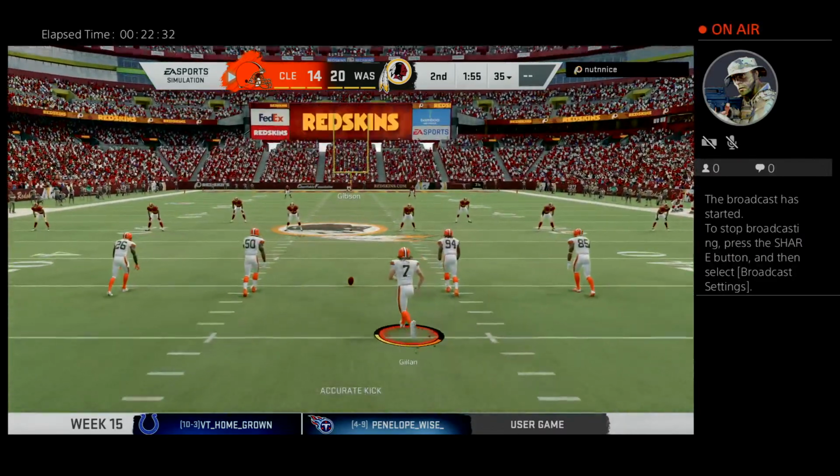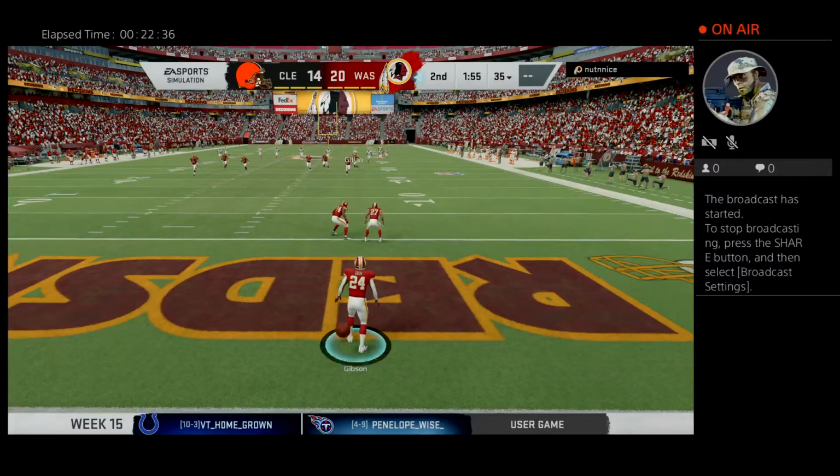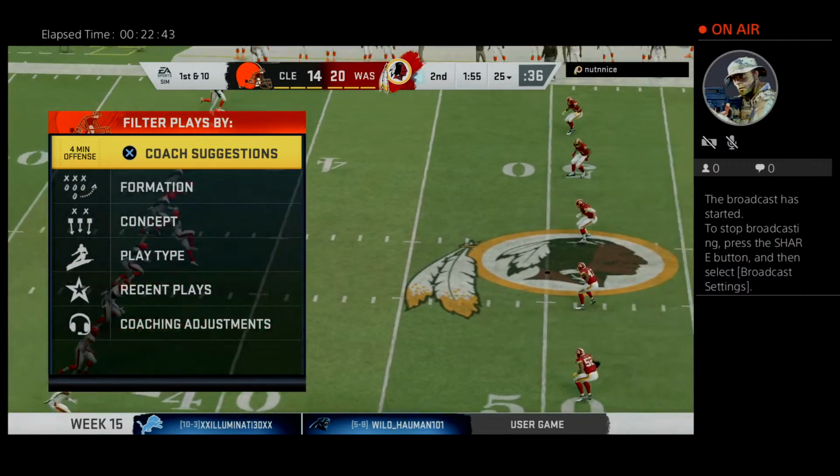So here comes the kickoff, and what now is just a one-score, 6-point game. And this will not be returnable. It's out of the back of the end zone for a touchback.